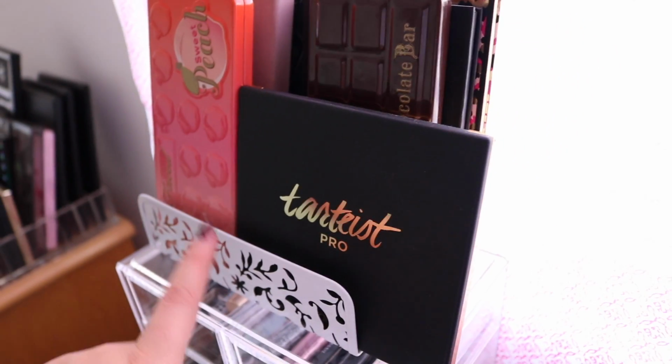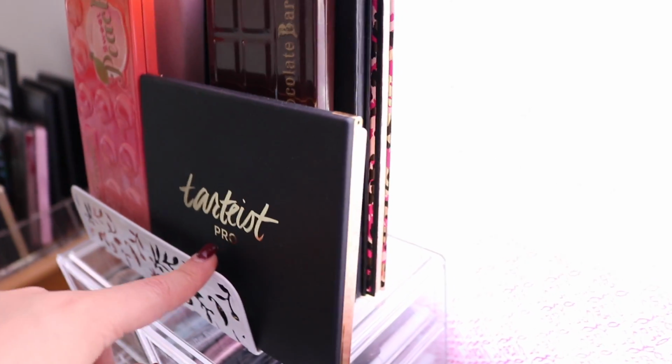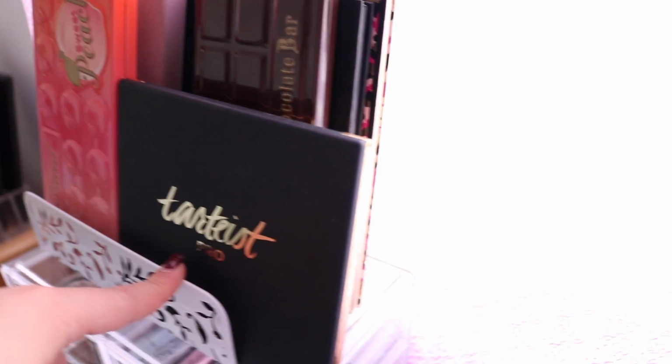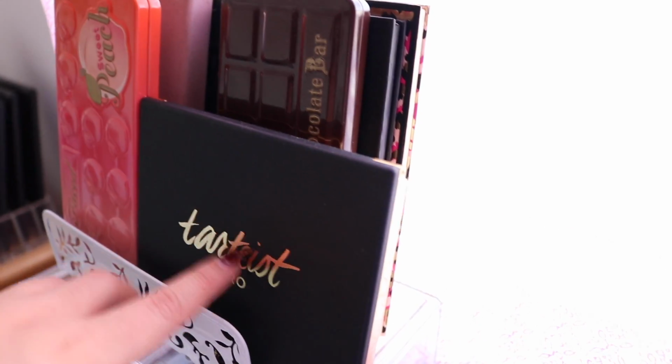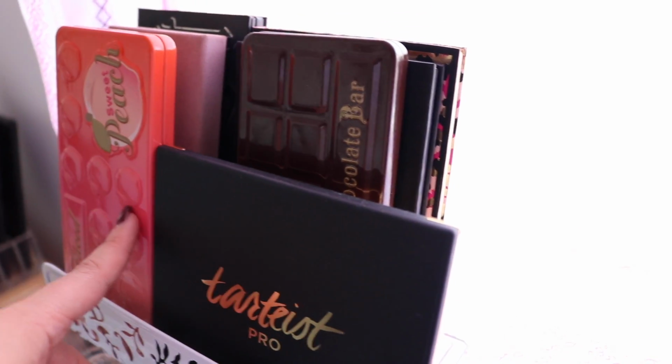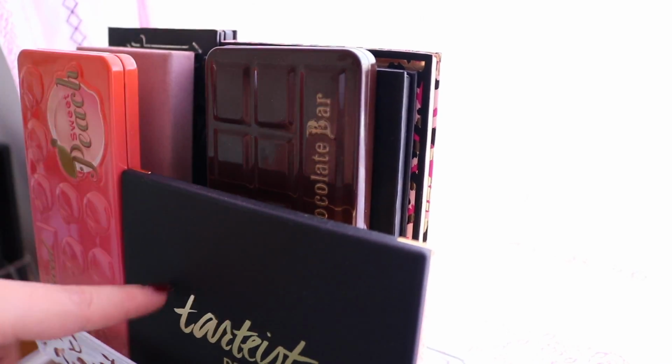So moving in on top of my acrylic organizer, I like to keep this letter holder from Staples. I always see these at Staples. It just has 2 compartments, and I think it's meant to store mail, envelopes, things like that. So in here, I like to keep newer palettes that I'm still testing out, as well as Holy Grail palettes, things I reach for on a daily basis.